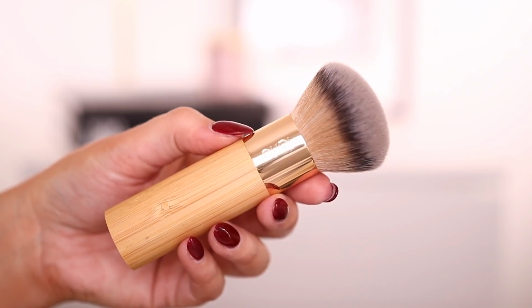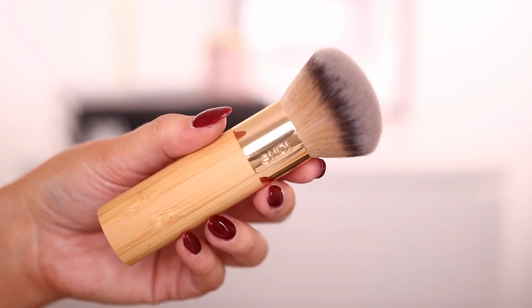Okay, it's a tongue twister. I like this because it doesn't leave streaks. It blends my foundation in beautifully and quick. I literally just go and I'm done. When you compare it to a smaller foundation brush, I feel like it's just more time consuming.